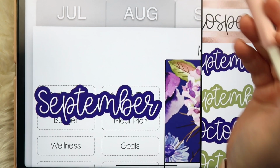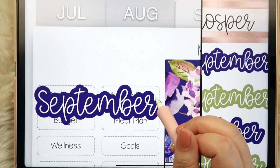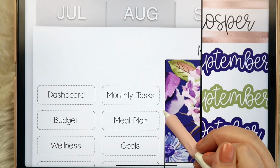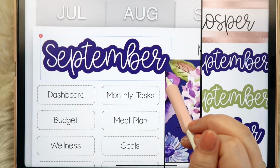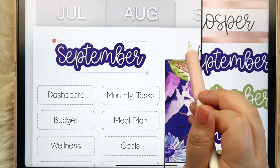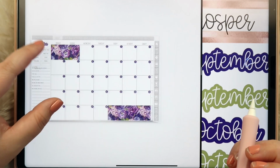And here's another really good tip. Take your lasso, if you want a sticker to be layered on top of something else, and do cut and paste. Now when I put it back up there, it's going to stay on top of that white square. So there we go, super simple.